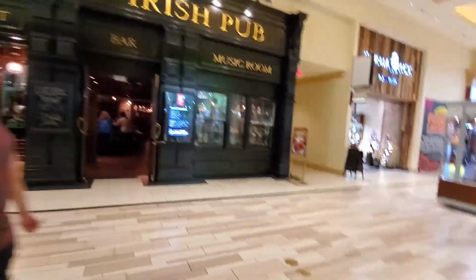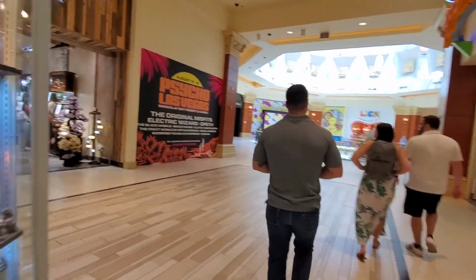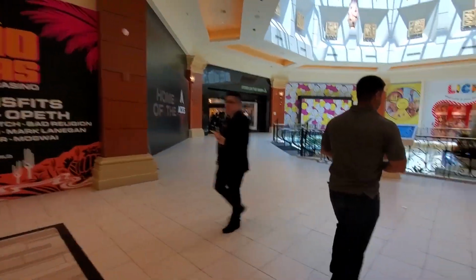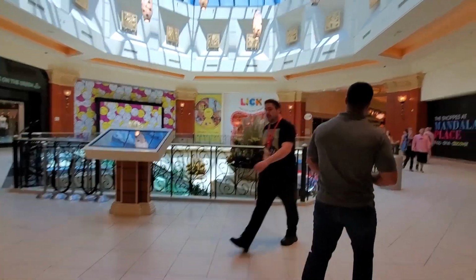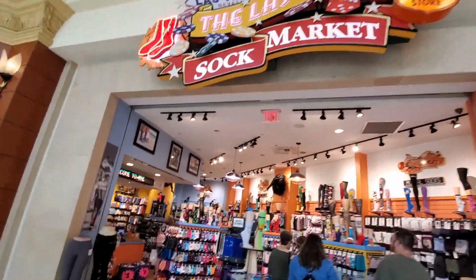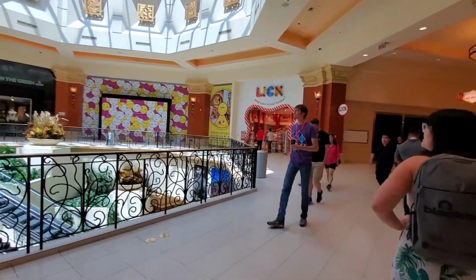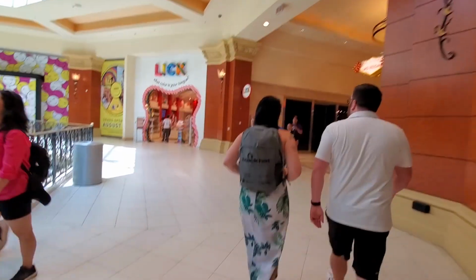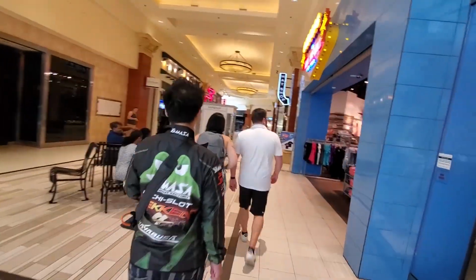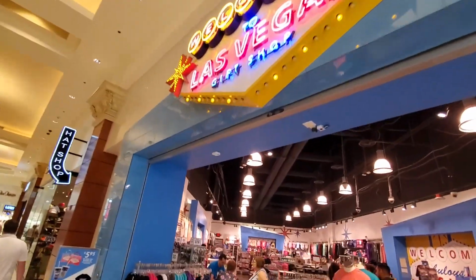And they had live music, that was also really good, but it was just really loud. So you can sit in the back area and it's not as loud, but if you're in the bar area, it's quite loud when they have their live music playing. If you need any socks, seems to be the place that you should go, the sock market. And you get the picture. There's more stores, more restaurants, welcome to Las Vegas gift shop.